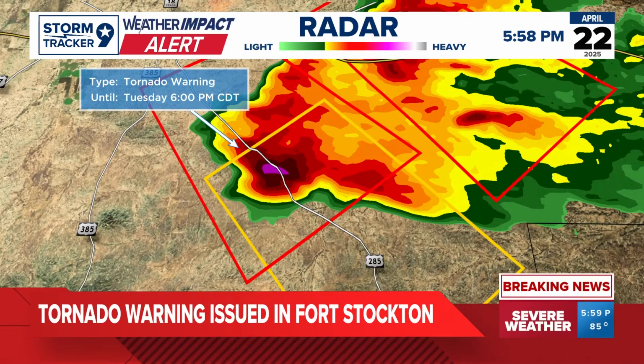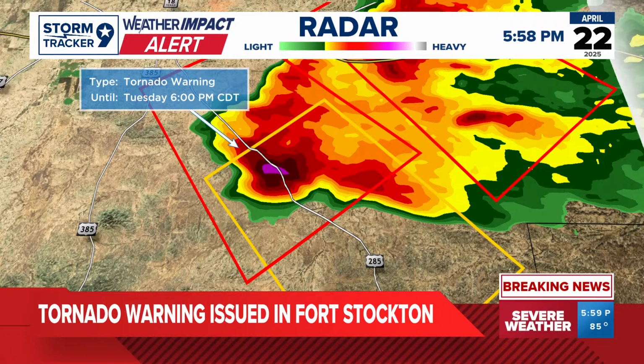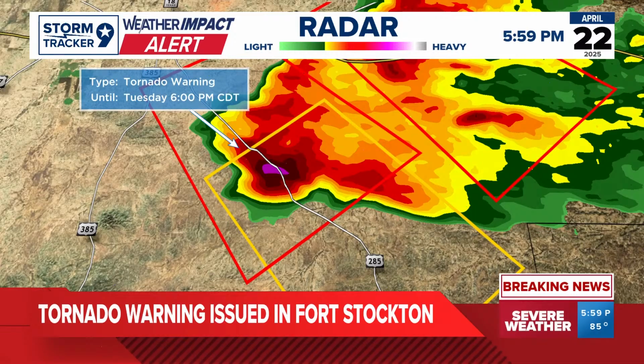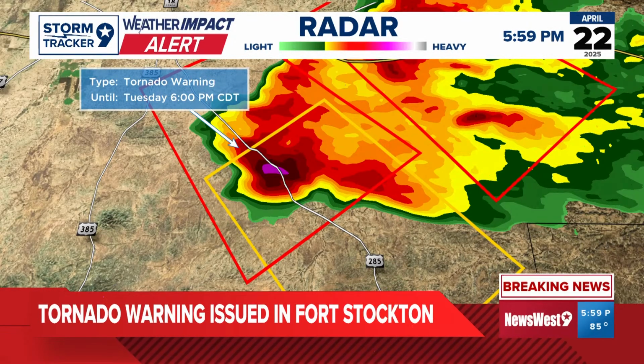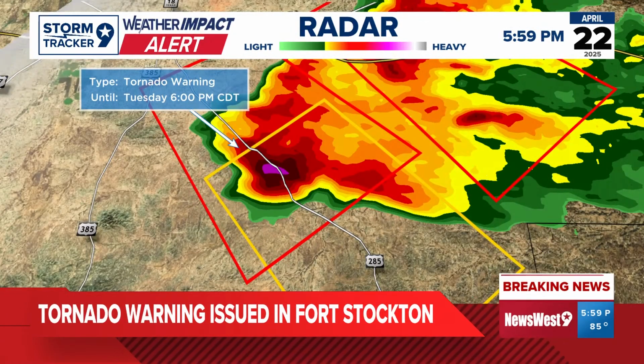When they say considerable damage, that's when we're talking about 2-inch sized hail, 70-mile-per-hour winds, and that potential for that tornado. A lot of storm chasers are out there watching these storms right now. They're unable to see anything actually on the ground, mainly because of a lot of rain in the area.